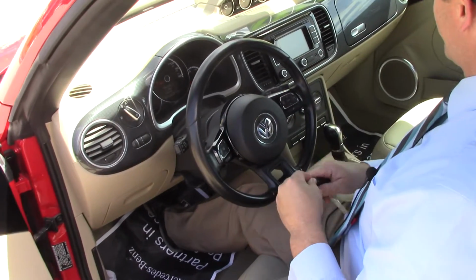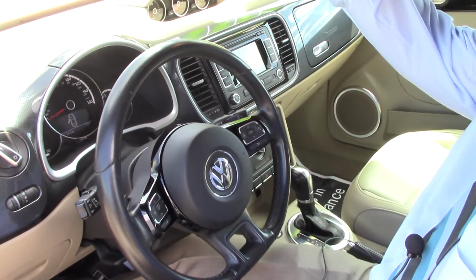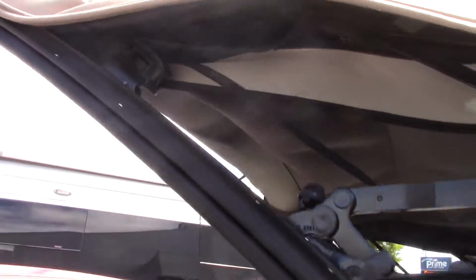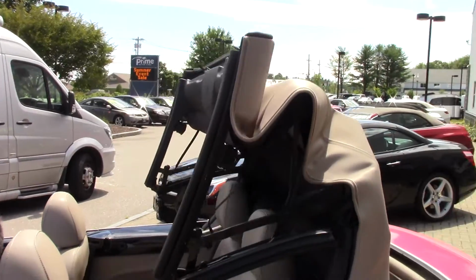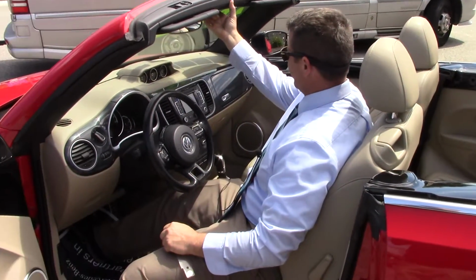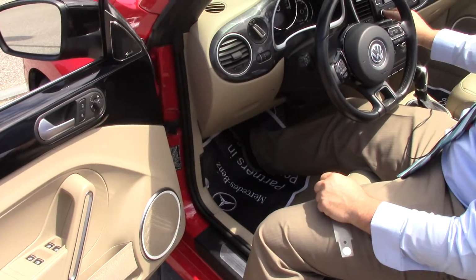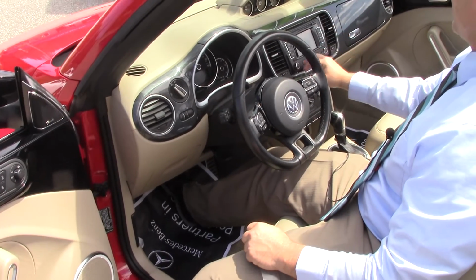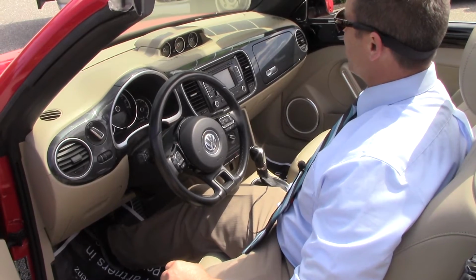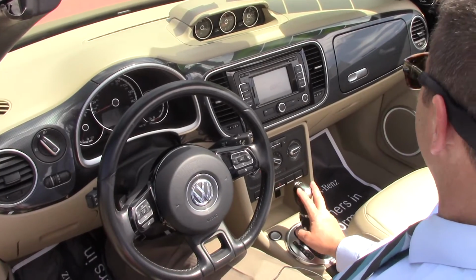Has the keyless go. Remote top. Has the Fender sound system. Has the navigation system with a touchscreen in it. It's got heated front seats.